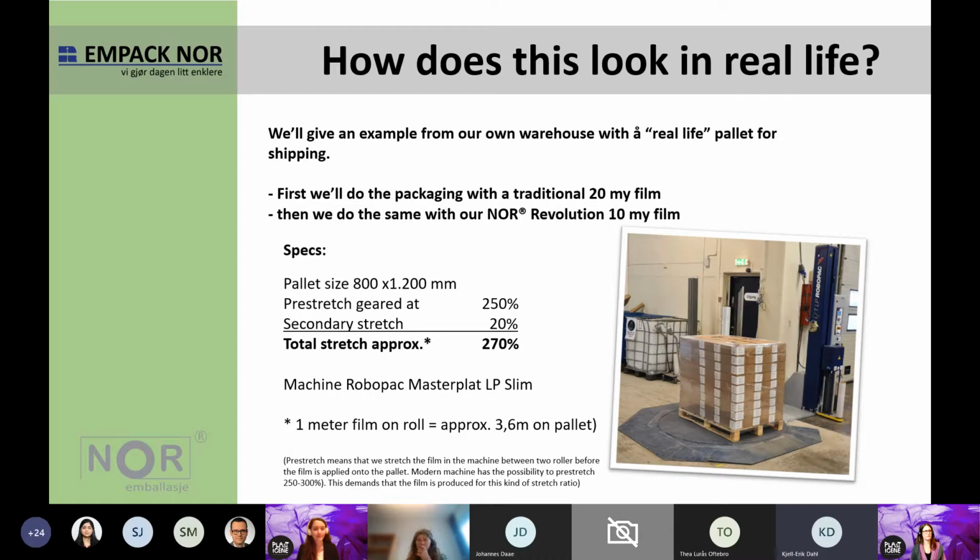I'm not sure if everybody who's listening knows the terms of this, but we are also doing things on the machines. We are pre-stretching the film to lower the use even more. With this kind of pre-stretching, 1 meter on the roll will become approximately 3.6 meters on the pallets. So in use, 1 roll is like 3.6 rolls in real life. Next slide, please.